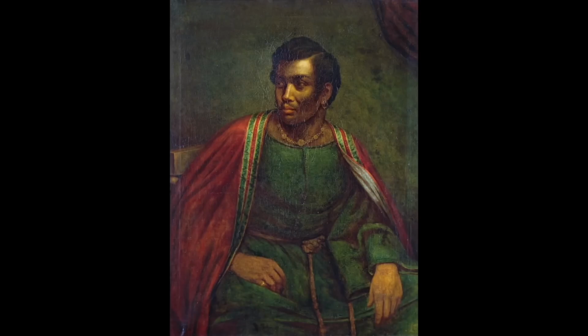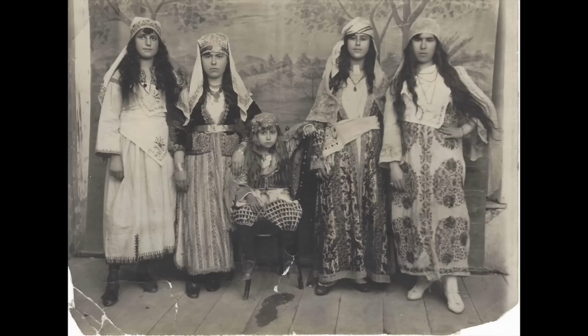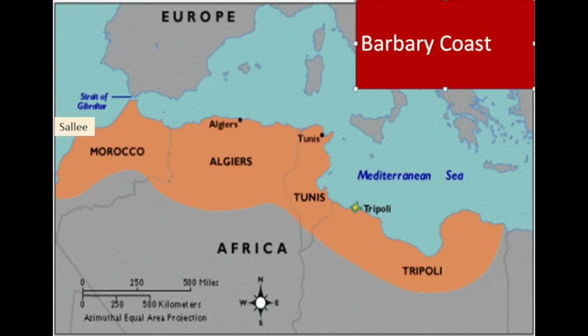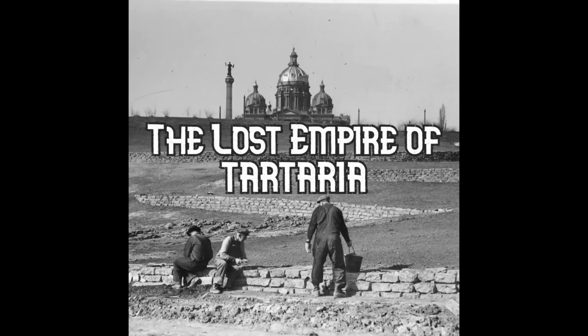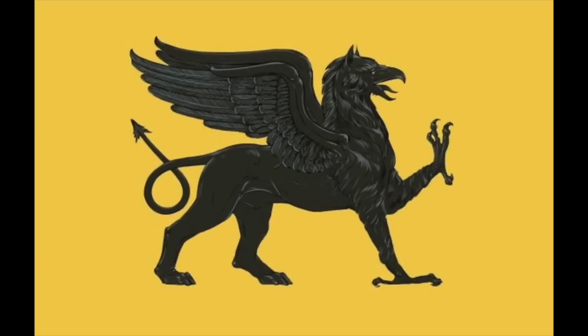Before we wrap up, let's understand some of the terminology that is used in this presentation. The Moors, also known as Berbers, come from the areas around Morocco. This region of North Africa was also referred to as Barbary at various points in history. Tartaria is often the name given to all traces of Old World architecture and technology. It is a bit of a misnomer, but one that I embrace.